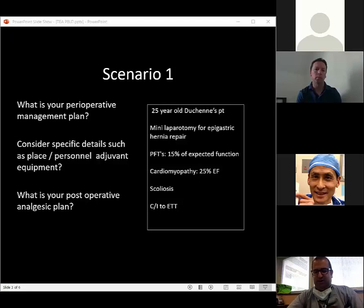But it might be a consideration to people who are used to using air, right? You can still use air. You just have to fill the column with saline afterwards. You can still do air though.